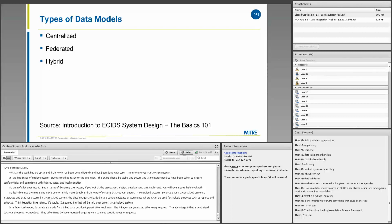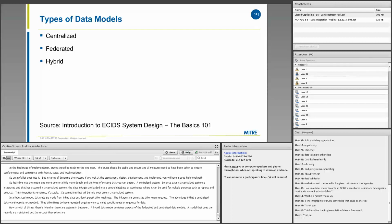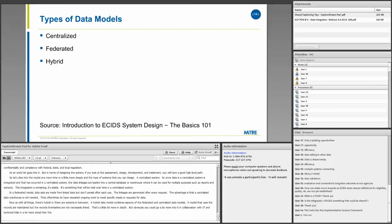Now, as with all things, there are hybrids, or systems in between. A hybrid data model combines aspects of the federated and centralized data models. The identifiable data that a state uses to generate linkages among records is maintained, but the records themselves are not necessarily linked. So, that's a little bit more in depth, but obviously you could go a lot more into it, and in collaboration with IT and technical folks, there are a lot more details. But hopefully that gives you an understanding of what we reference when we talk about a centralized, federated, or hybrid model for an ECIDS.